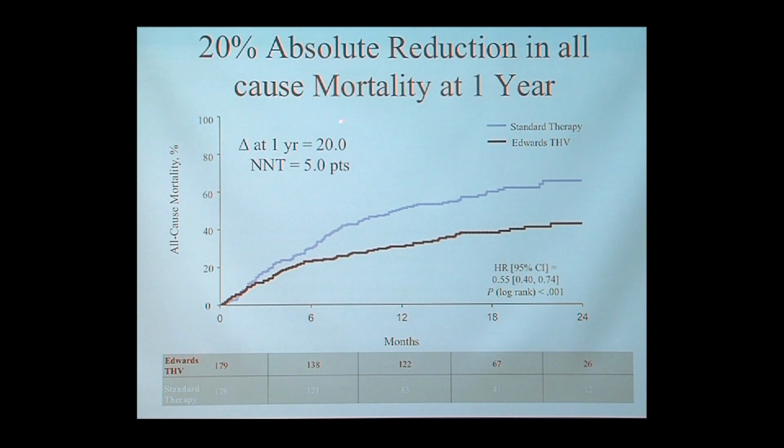So in this study, I won't bore you too much with statistics and details, but there is a 20% reduction in death at 1 year. I mean, in any medical study, as a general rule, to prove a benefit in mortality is tough. You need big numbers of patients, but even at a relatively, what we would think of as a small study by conventional medical standards, you see with standard therapy, your mortality is approaching 50% at 2 years. With the TAVR, it's much lower, around 20-25%.